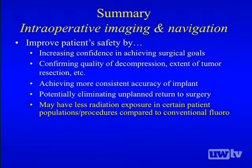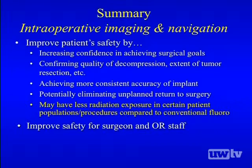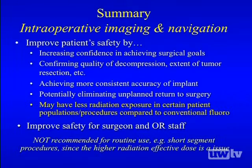So in summary, intraoperative imaging guidance and navigation can improve patient safety by increasing the confidence in achieving the surgical goals, confirming the quality of the decompression, the extent of tumor resection, etc. It can also achieve more consistent accuracy of the implant, and potentially eliminate unplanned return to surgery. It may have less radiation exposure in certain patient populations and procedures compared with conventional fluoro. However, this needs to be studied further. It does improve safety for the surgeon and OR staff by avoiding exposure. But obviously, the machine is not recommended for routine use.